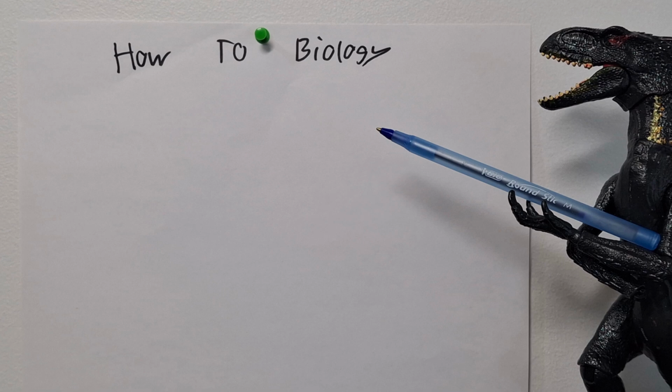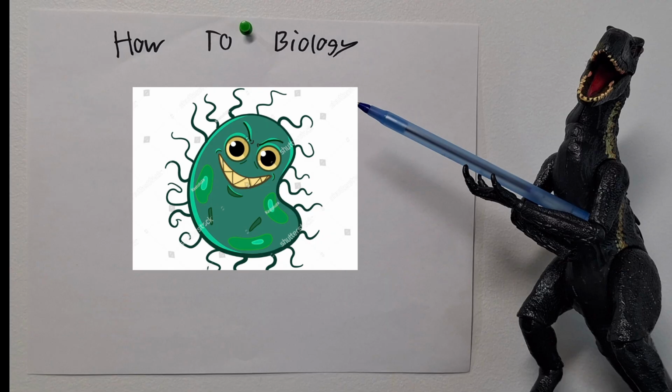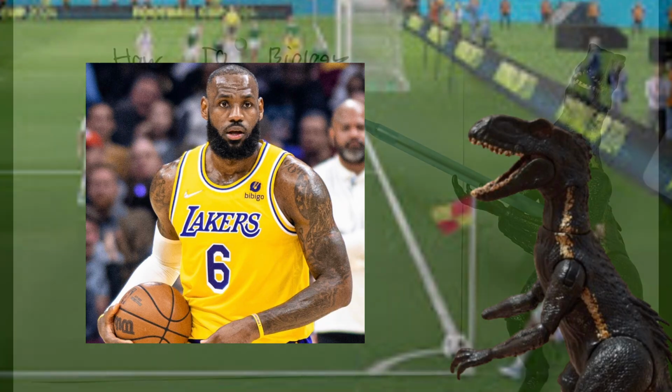Macrophages are a type of white blood cell that are the first responders when a foreign bacteria enters the bloodstream. So think of a soccer game. The macrophages are the golden starting lineup, and the other cells are the bench warmers. Except the golden starting lineup of a high school soccer team is playing against professional NBA players.